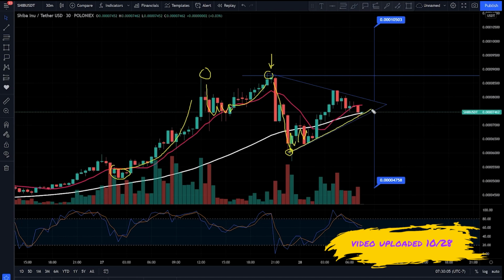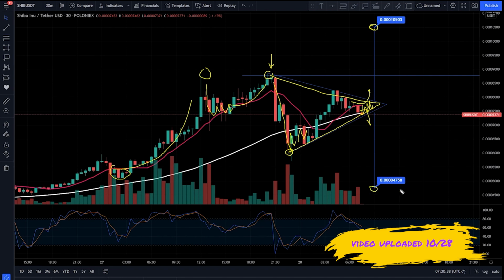Right now, Shiba is forming this little symmetrical wedge. Very soon, within the next few hours, Shiba will likely reach the apex. So what's going to happen is we will see Shiba either break to the upside or drop to the downside. A breakout would take Shiba to about 1. A breakdown could potentially cause the price to drop to about 0.47.